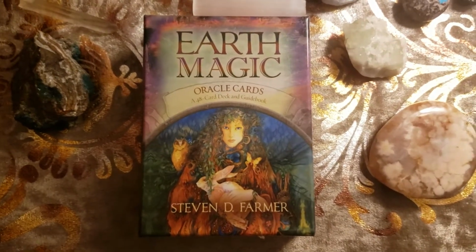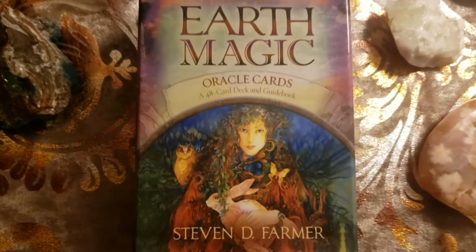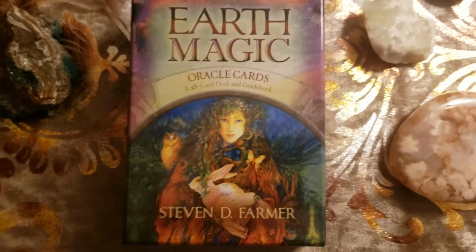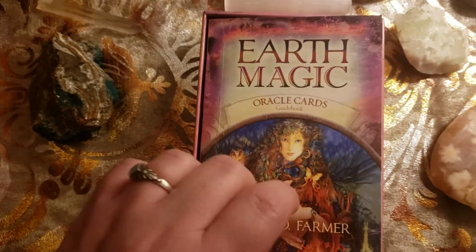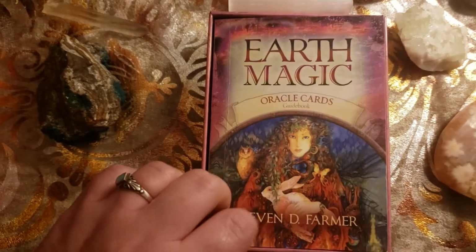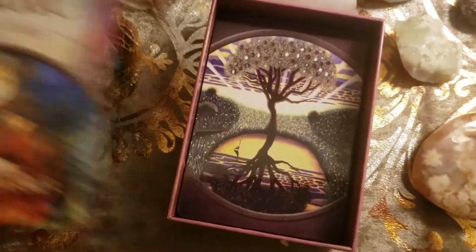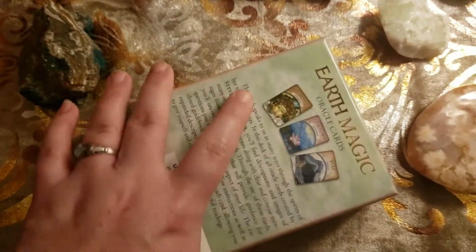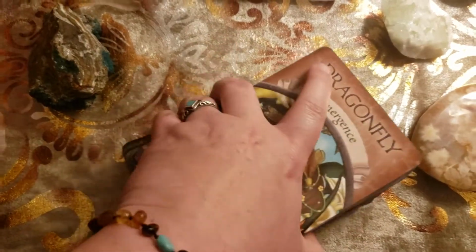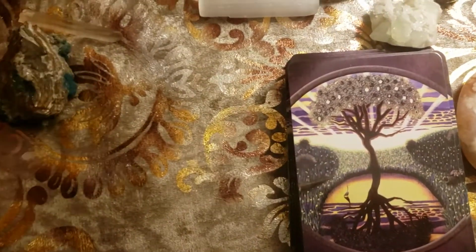This is Brandy, and I'm going to go through the Earth Magic Oracle cards. This is a 48 card deck by Stephen D. Farmer, and I wanted to go through a quick walkthrough. I know a lot of you feel the most important aspect is the images. I also feel that the guidebook is very important, so I want to go through both, and I'll start with the fun part, the imagery on this beautiful deck here. It's very earthy and very pretty. So I'll start and I'll go through each of these cards with you guys.